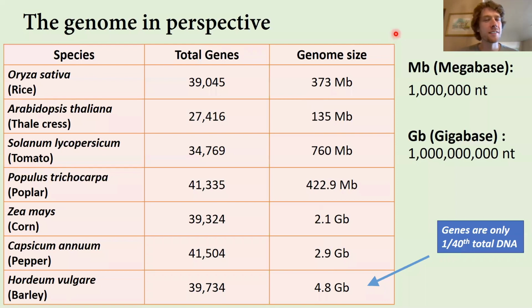And now to zoom out, how many genes actually are there in particular species? In this column here, we have different crops. And in genetics, we have these reference genomes for certain things. Rice, Arabidopsis thaliana, which is a wild mustard, so that would essentially be our reference for a brassica species. And we've got tomato, poplar, which is our reference for trees, and corn, pepper, barley. The total number of genes in each of these varies, but it's tens of thousands, up to 40,000.